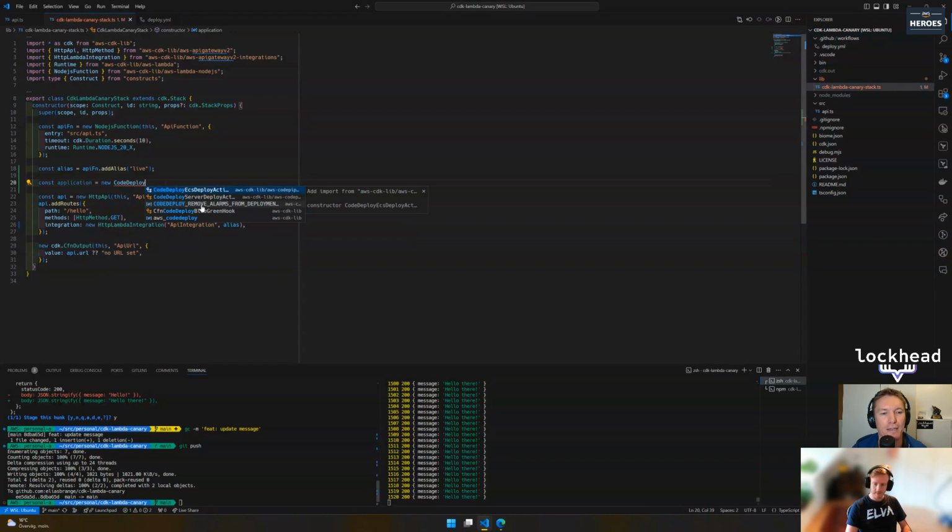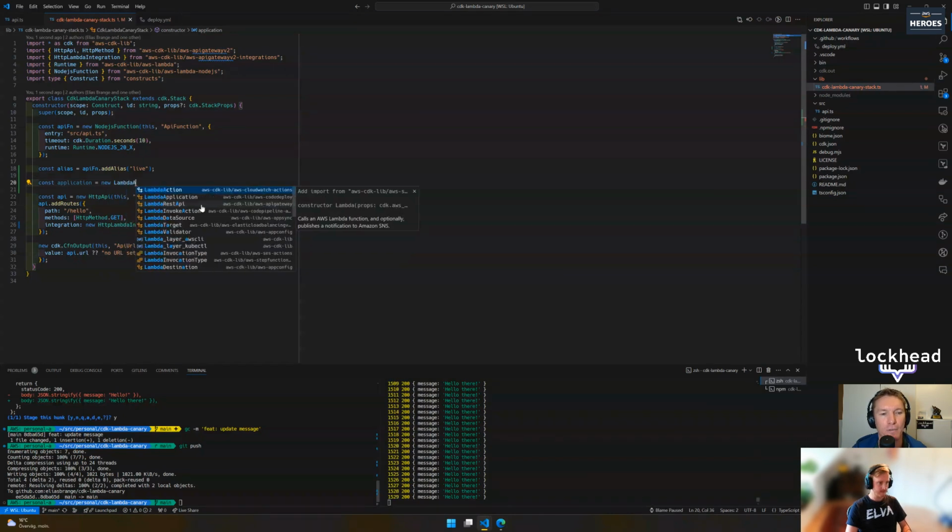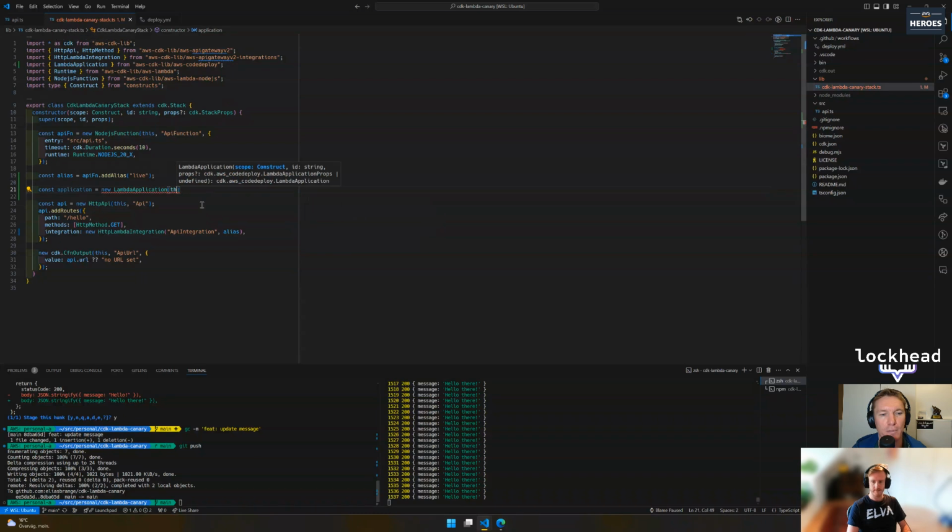So CodeDeploy is now being a service to manage your deployments. It has different possibilities at the end, right? Yeah. And also different deployment methods, I believe, are supported. Yes, you can target Lambda functions, ECS containers, EC2 machines, even on-premise servers, I think, if you add a CodeDeploy agent to them.